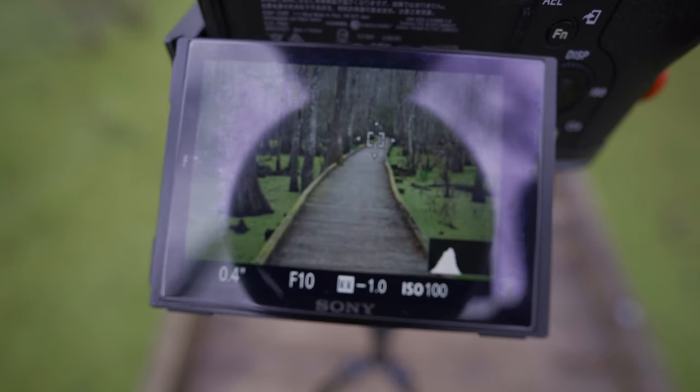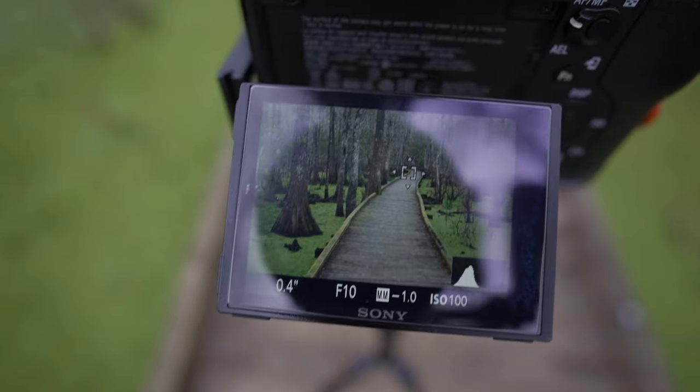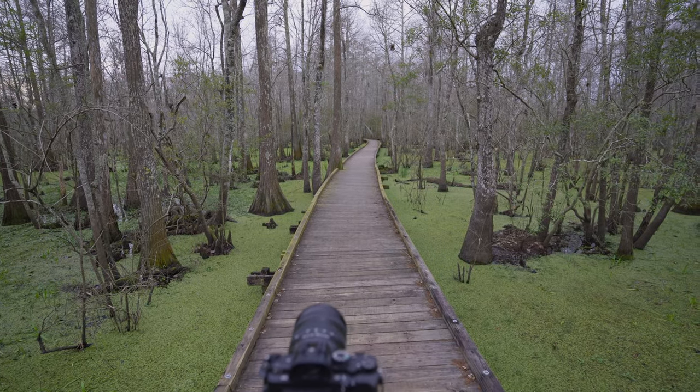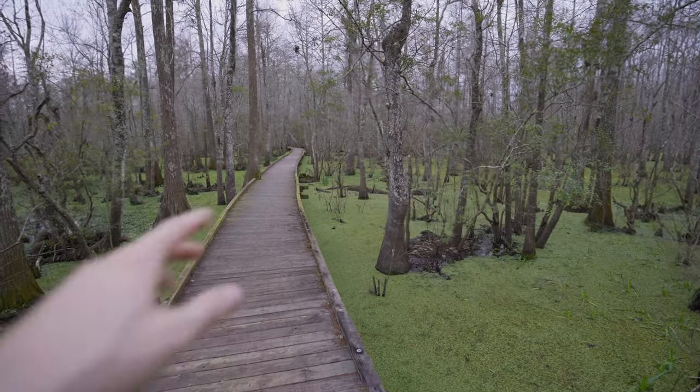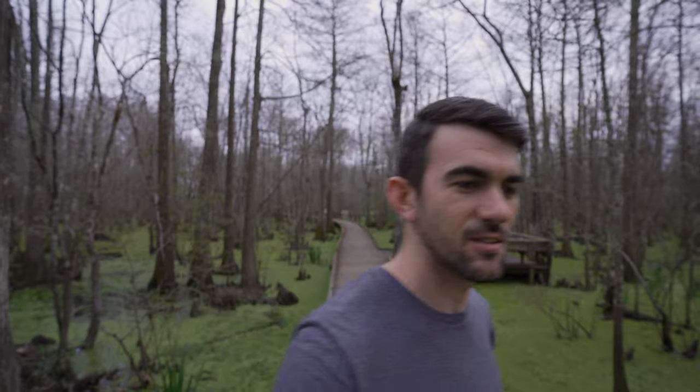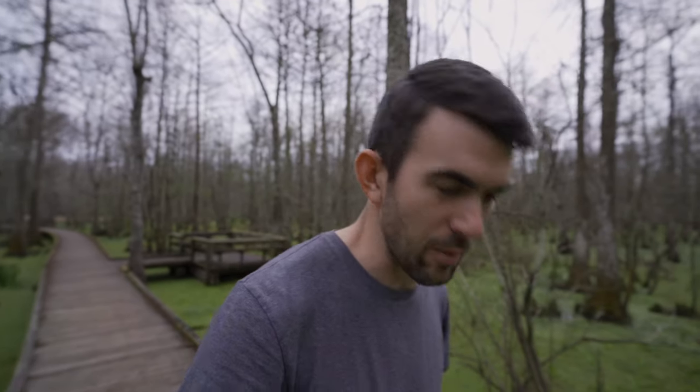Does that work? Sort of. Yeah, I'll show it on the screen, obviously. But I've got a polarizer on to make that green pop quite a bit more because you're getting some reflections on that just from the sky. So nothing crazy, but I think it's at least a cool shot that represents the area well.